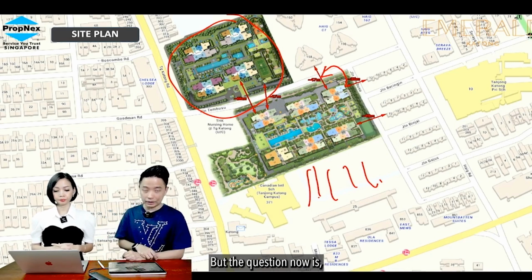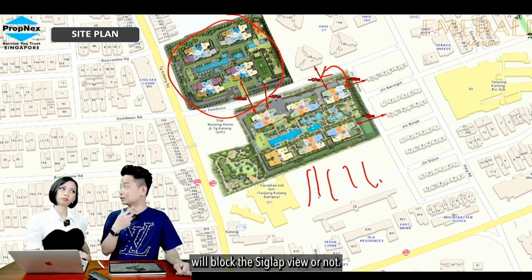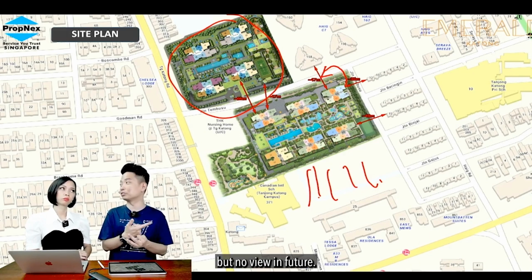But the question now is, because they are building Long Island, I don't know whether when Long Island comes out it will block the Siglap view or not. When the building comes out, I don't know what the view is going to be like. So you might get the expressway noise, but no view in future.